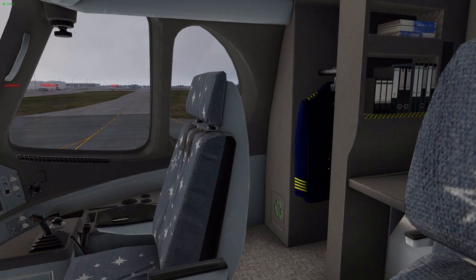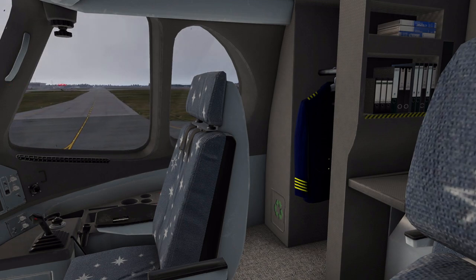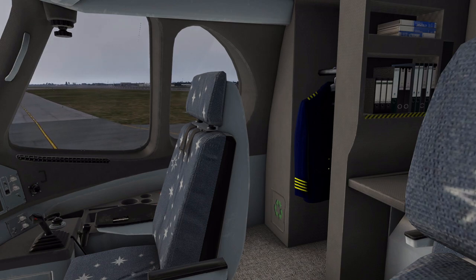Speedbird 489, runway vacated. Speedbird 489, take a second right on Bravo, stand 533. Second right onto Bravo, stand 533, Speedbird 489.